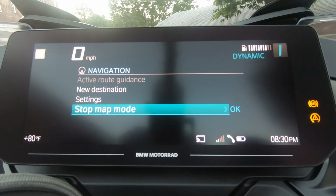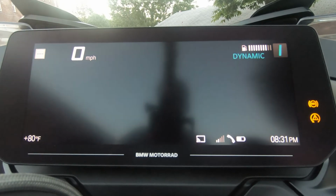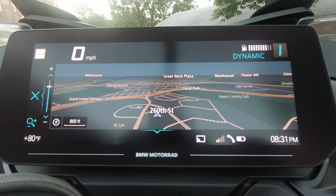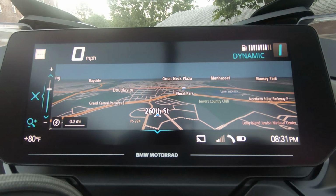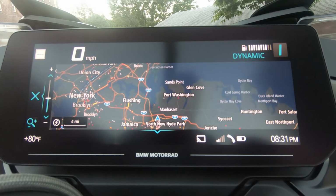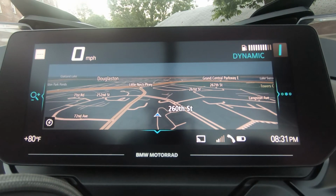And then finally, I have stop map mode. I'm not going to do that because we have a couple of things to do. So I'm going to go up. Now the left side has zoom in and zoom out. It's pretty simple. I'm moving my jog dial up and down to zoom out. I'm turning my jog dial forward to zoom in. Click it to the left again to get out.